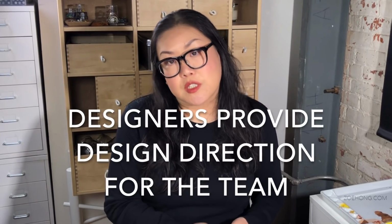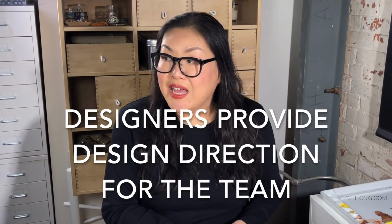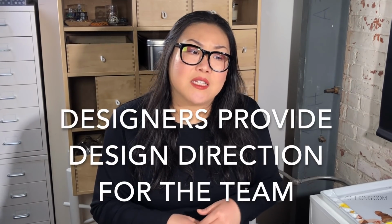Number 4, if you're in a more senior position, you may be called upon to put together mood boards and color stories for the design team. And they're not going to be as painstakingly artistic and formatted like the ones that you did for your portfolio. But if you want a cohesive collection, it's going to be good for everyone to be looking at the same inspiration images, using the same color story.